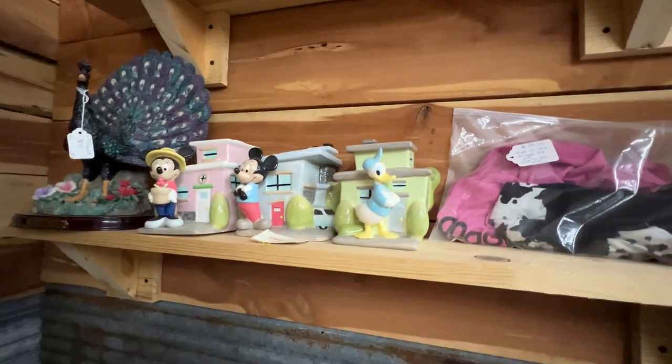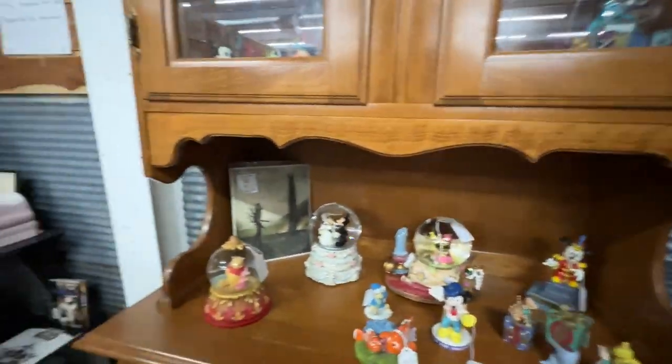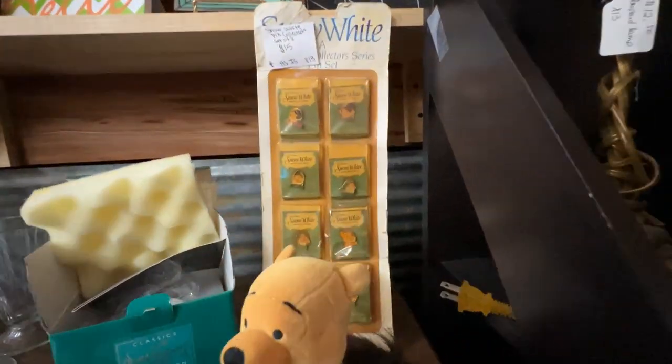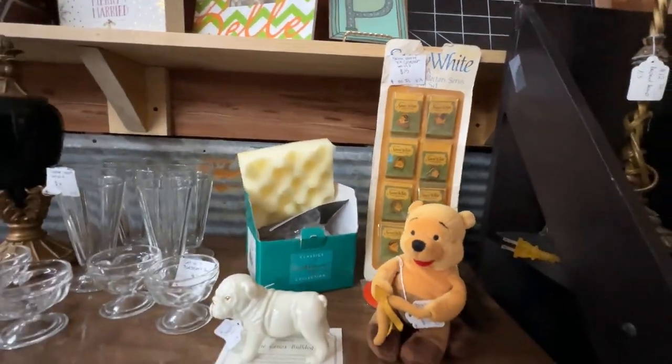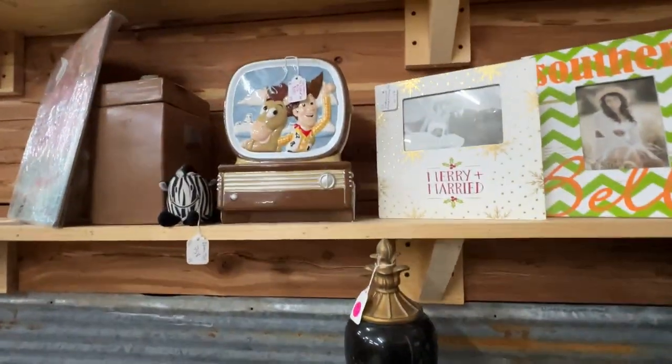Monsters, Inc. and Bambi and Minnie Mouse and Mickey Mouse. I think there were even some Winnie the Pooh. Nice. So, if you're into that, you need to go check this booth out.